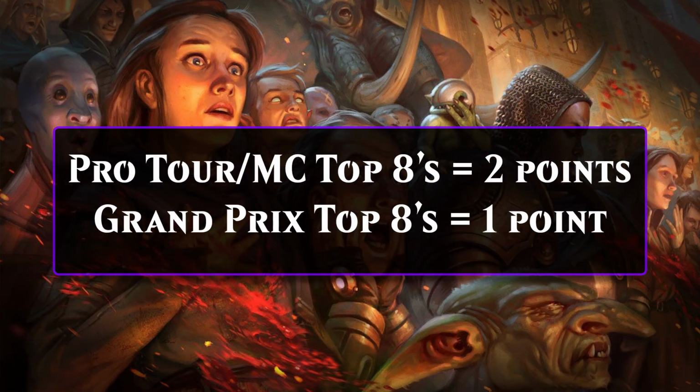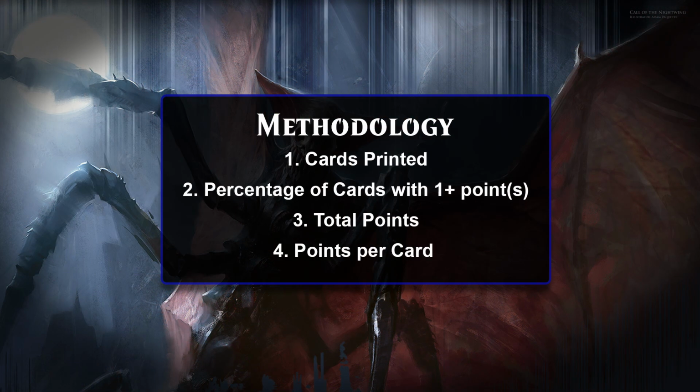In case you didn't see Wednesday's video, here's how I came up with this list. First, I used my usual ranking system for each card and each mechanic, that is, 2 points for Pro Tour and Mythic Championship and Legacy and Vintage Championship top 8s, and 1 point for Grand Prix top 8s. Then for each mechanic, I looked at how many cards were printed for that mechanic, what percentage of the cards with each mechanic managed 1 point or more, and then I took a collective score from all the cards in each mechanic and divided it by the number of cards with that mechanic to come up with a points per card statistic.